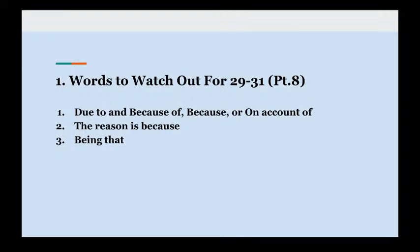Now moving on to part 8. This is a bit shorter. It's only 3. So we're going to be looking at the differences between "due to," "because of," "because," or "on account of," "the reason is because," and "being that." So I'm just going to give a heads up because there's only 3 rules to go over really. It can get a bit repetitive with the practice sentences, but that is one of the ways to really nail these rules into your head and make sure you guys don't forget them.